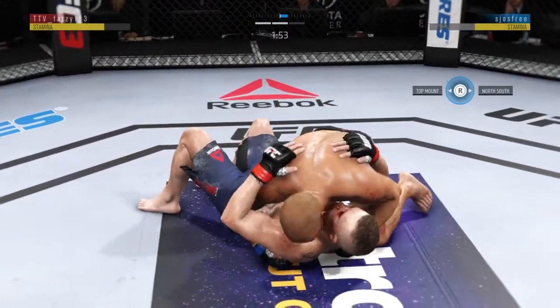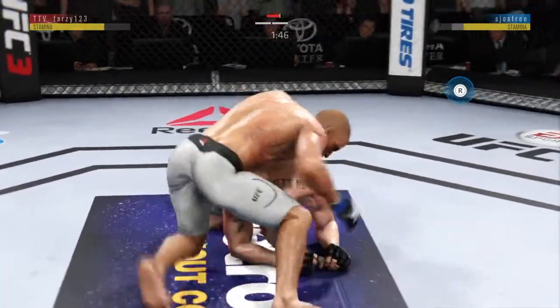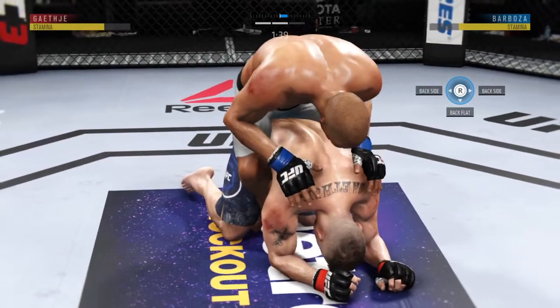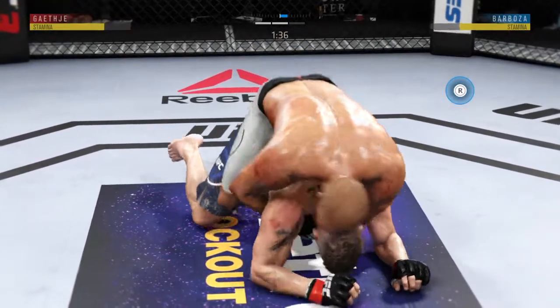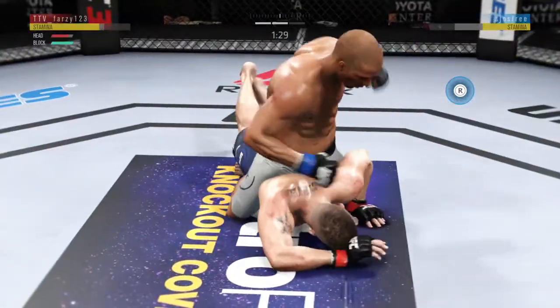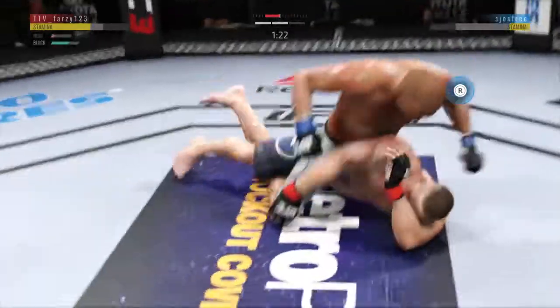Excellent movement on the ground here, always trying to better his position. Trying to spin to the back. He gets his back. Flatten him out, tags him. Beautiful left hand.